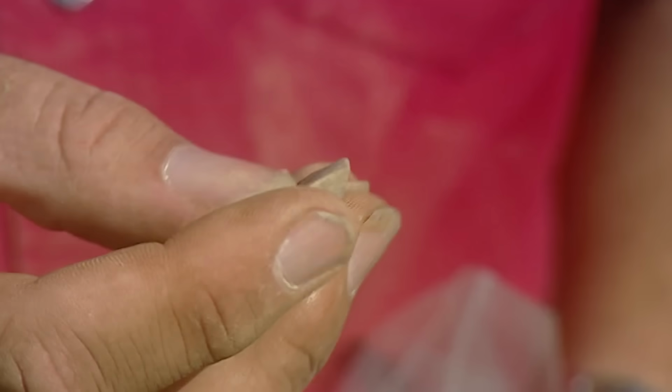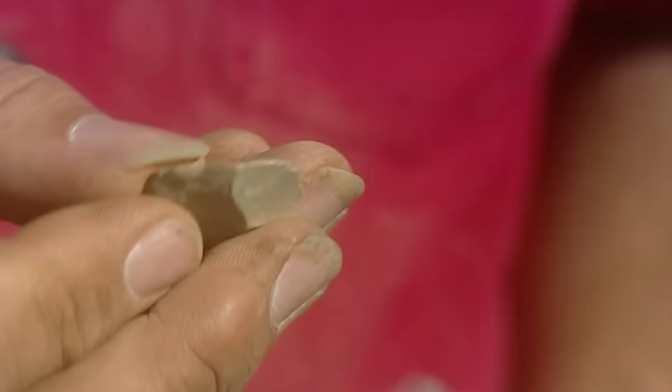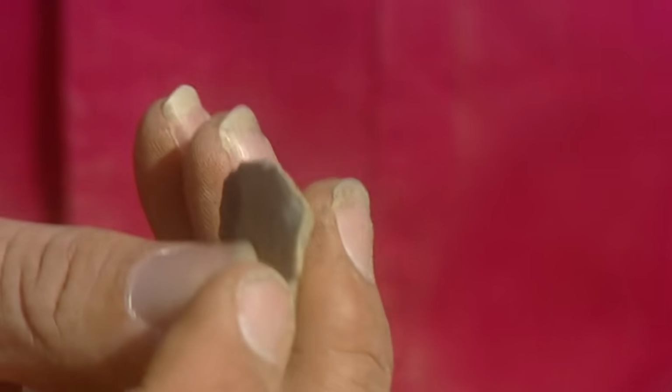A Bronze Age flint thumbnail scraper. Have you got anything Iron Age so far? Nothing really to speak of. We've had, I suspect, probably about 20-odd pieces of Iron Age pottery now.